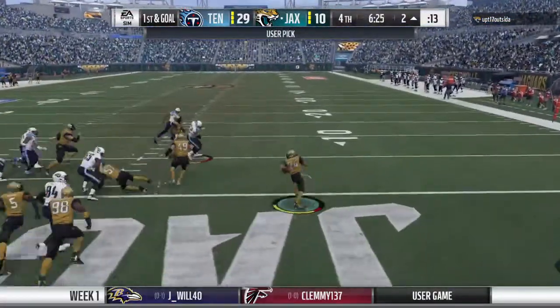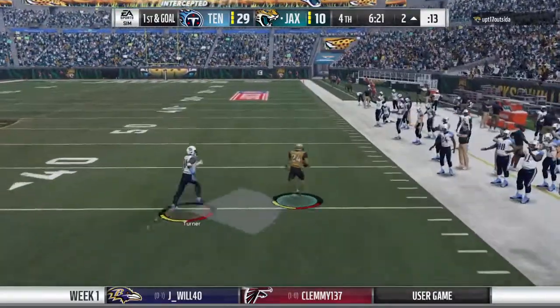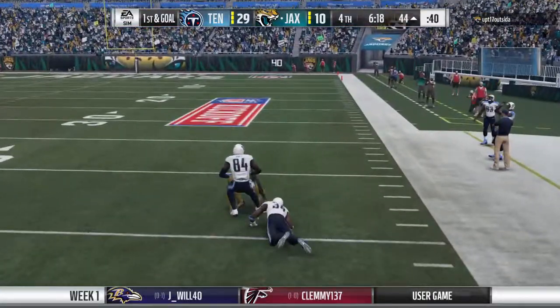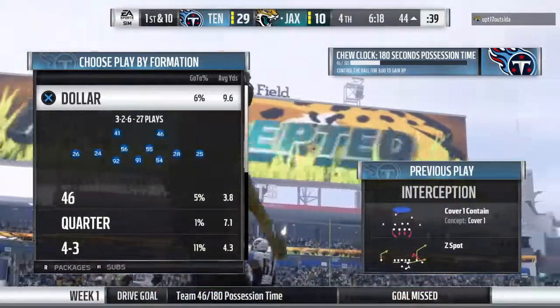Oh, no, bro. Snags it for the pick. Accelerating, and off he goes. He's at the 50. Damn, man, my quarterback threw a pick. Terrible pass, man. And inside the 45.